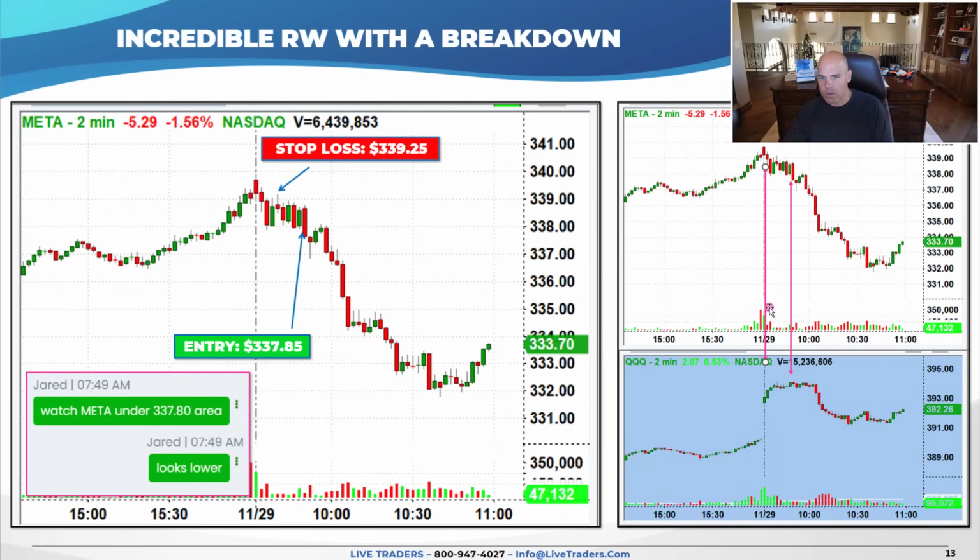What did Meta do the first three bars of the day? What did the Qs do the first three bars of the day? The exact opposite is the answer. The exact opposite. Okay? Take a look at it. There's the line. And then the market finally gives it up and Meta just loses it. Tanks! Unbelievable. Right? This is easy money trading.